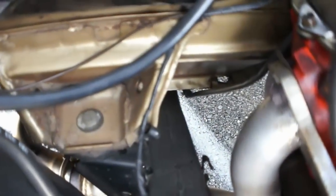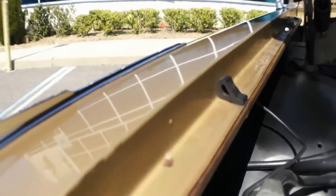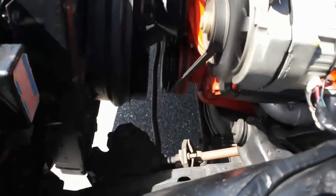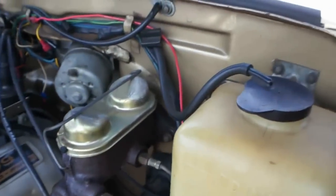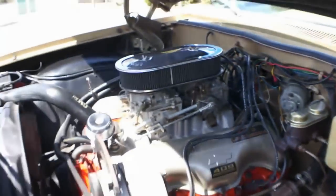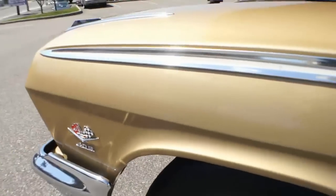Tell it's all original here. I mean, look at the motor mounts and stuff. Just awesome. Firewall and everything. Beautiful. Right down this seam, you can see no bolts have ever been turned. All original paint. Lighting down here. See the motor mount. Perfect. Really cool. Check out the trunk.